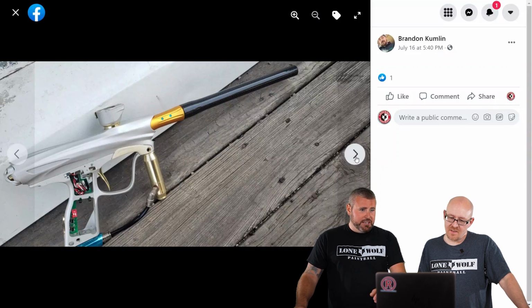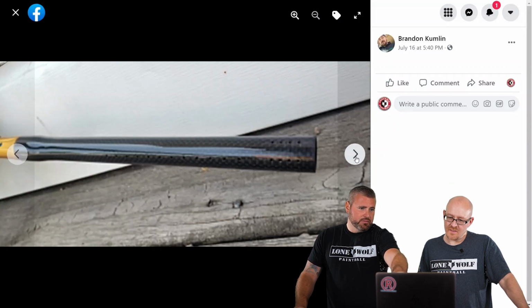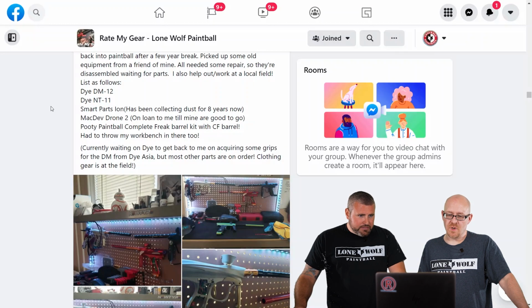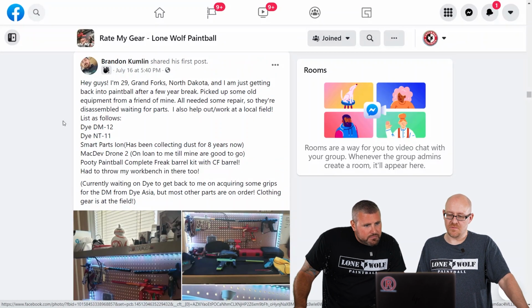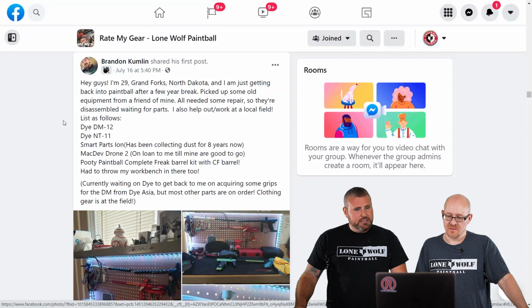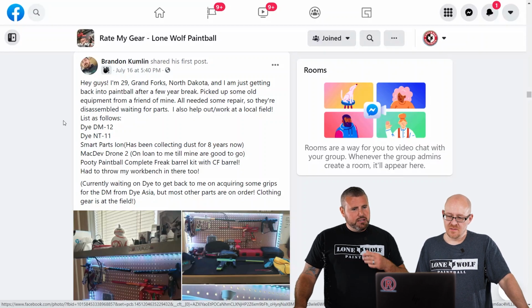It looks like obviously he's got an insert in there of some sort. Yeah, maybe. It wasn't listed. I try not to read. It's a video. Nobody wants to listen to our voices. Pt2 paintball complete freak barrel. I knew there was an insert in there with a carbon fiber barrel. Had to throw my workbench in there too. Okay, so it's a Pt2 paintball complete freak barrel kit.